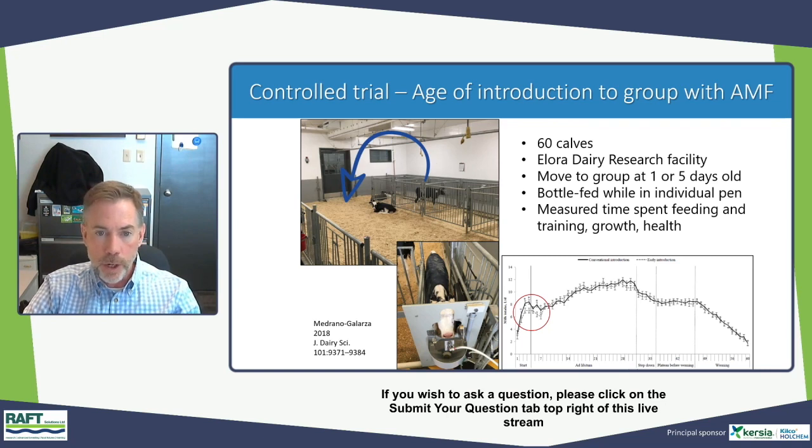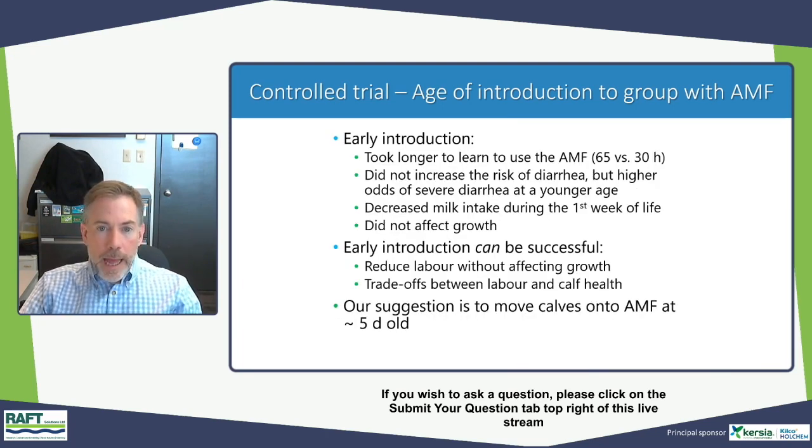To make a long story short, there was a small difference in their milk intake in the first week, but not much meaningful. And it was a bit of a Hobson's choice. So you could spend more time coaching and helping the calves learn to use the feeder versus spend more time bottle feeding them out to day 5, and then they were going to get on to the auto feeder quite a bit more quickly. There wasn't a difference in the incidence of scours, but if and when scours happened, it was worse, more severe in the calves that were put onto the auto feeder at day 1 versus day 5.